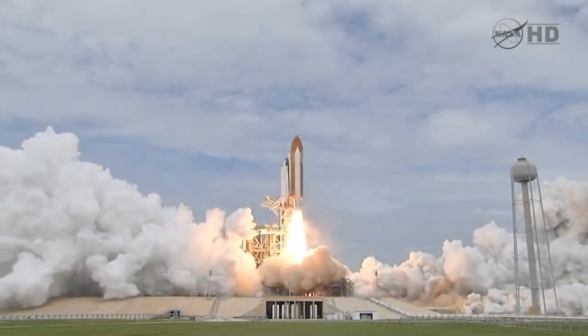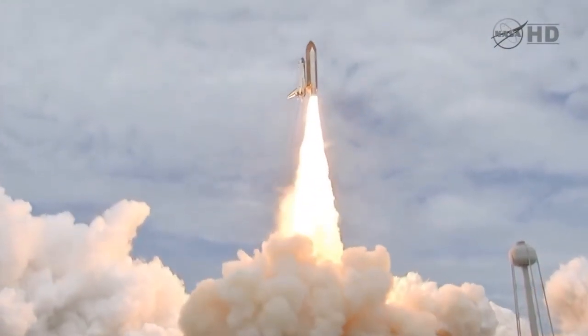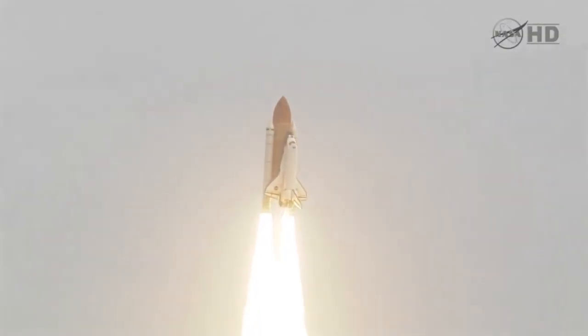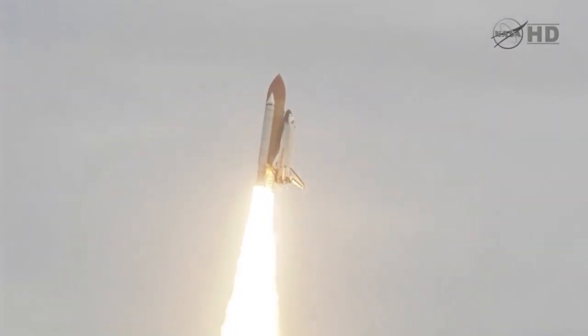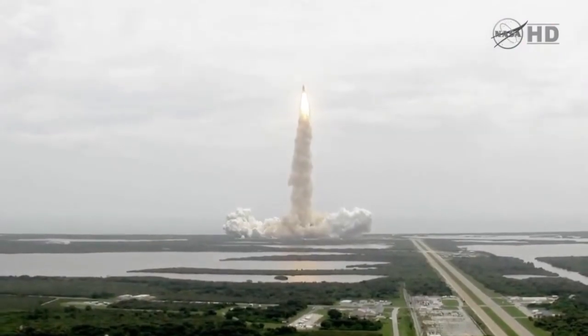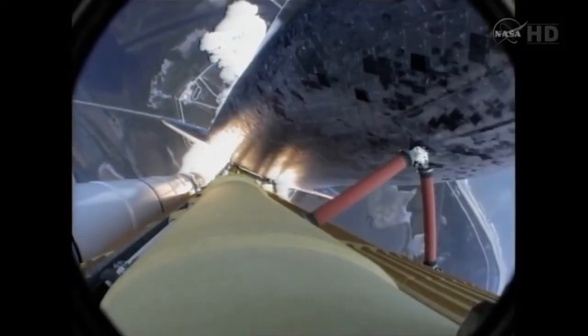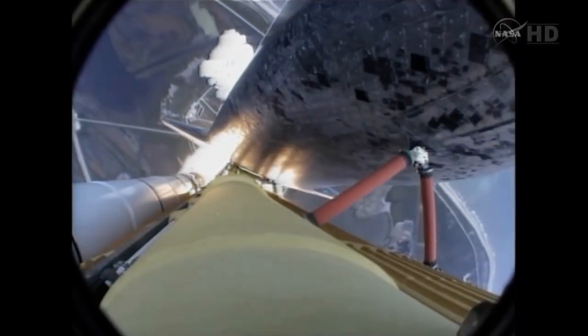The final liftoff of Atlantis on the shoulders of the Space Shuttle. America will continue the dream. Roger roll, Atlantis. Houston now controlling the flight of Atlantis. The Space Shuttle spreads its wings one final time for the start of a sentimental journey into history.